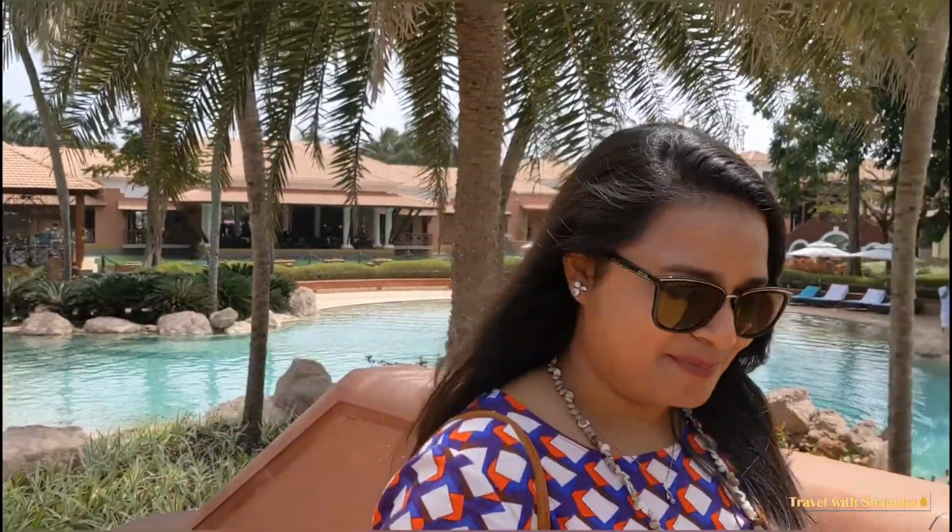Hotel, and here we are staying in ITC Grand Goa, and this is a beautiful property. Apparently it has got Asia's largest pool, and I'm so dying to dive into it. But before that, let me just show you the property. Come.